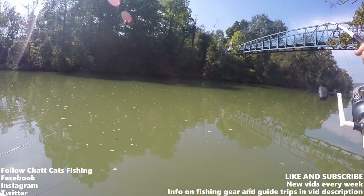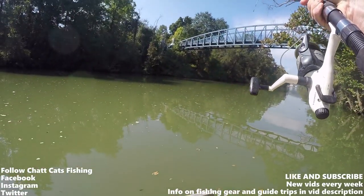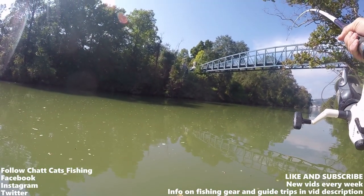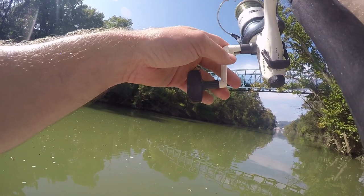This is a good fish. Oh yeah, so I'm seeing. He's all the way over there. Yep. Yeah, guys, we got a carp. This is the first one of the day after how long? Five hours? About five, yeah.